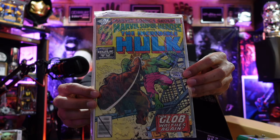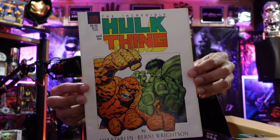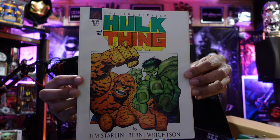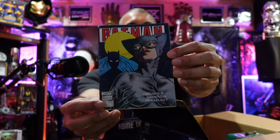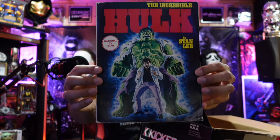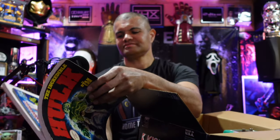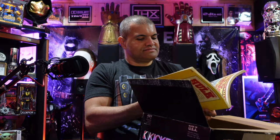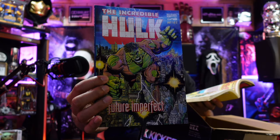Incredible Hulk here. The Glob. This is a good book. Hulk and the Thing. Nice artwork there. Batman comic in Espanol from Mexico. Whoa, big book. Big, thick book. The Incredible Hulk by Stan Lee. Look how thick this is. Comic on the inside. Incredible Hulk, Future Imperfect.